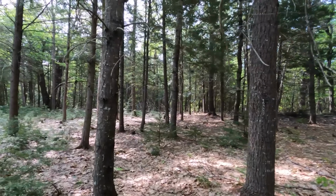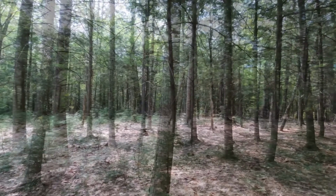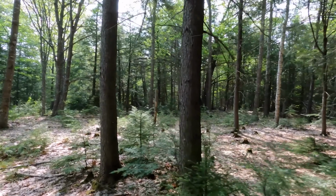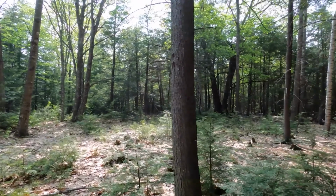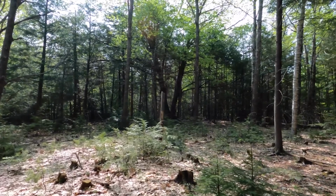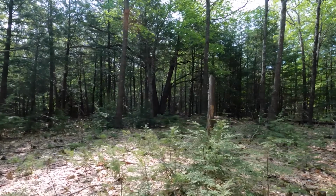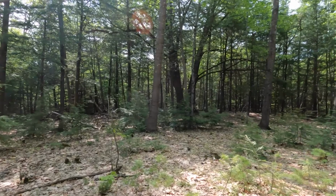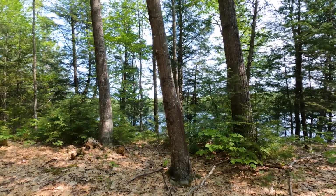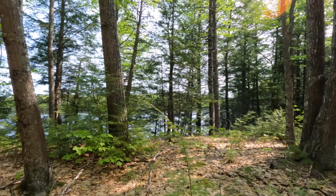So again, this property is 9.8 surveyed acres. Stakes are in the ground. I have the survey plan on my dining room table at home. 819.9 plus or minus feet of frontage on the Penobscot River for $129,000. Here's another nice grove of oak trees with the river out beyond.